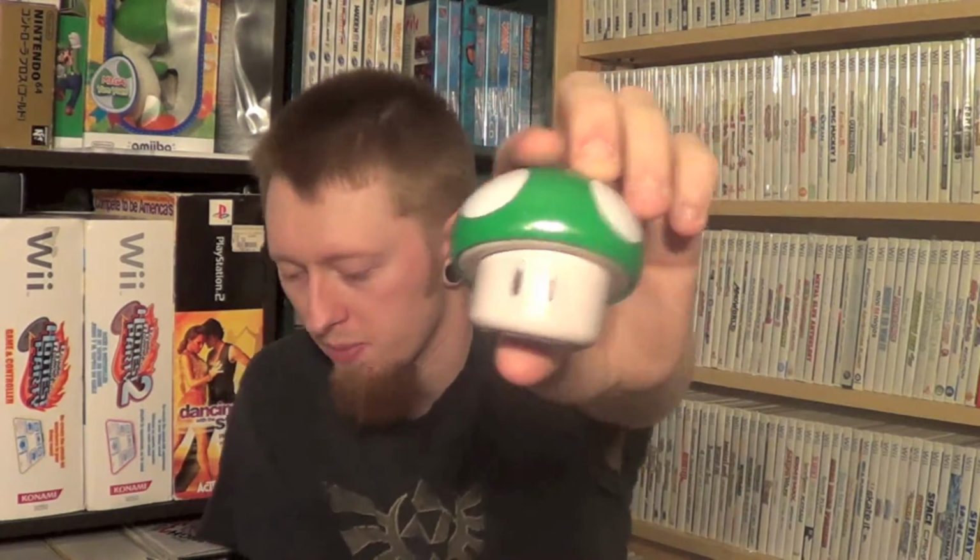Next is a classic Legend of Zelda puzzle that I got from GameStop for $10.99. Then from Toys R Us, I picked up a green mushroom candy tin. I only had the red ones, and I actually have the original box for the red ones as well. I have 3 of those with the box, but I didn't have any green ones, so that was the last one that they had, which was pretty cool.